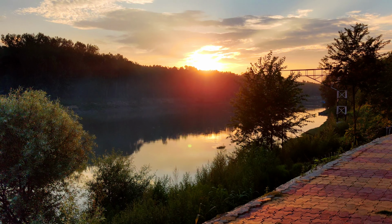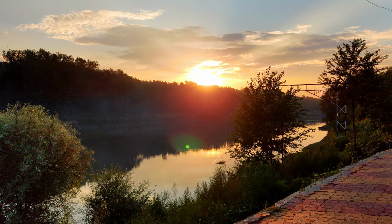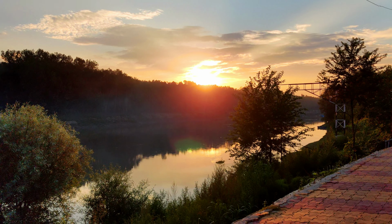Just look at this sunset. So bright orange. I can say it's completely red. We are having snacks in some restaurant. It's a kind of cafe beside the river. I think this is some river. I have to check it out. I'll put it in the bottom.